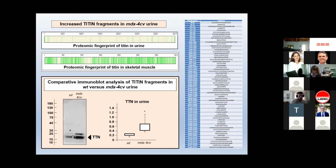We used immunoblotting to confirm the increase of titin fragments in MDX urine, which is shown on the bottom of this slide underneath the proteomic fingerprint of titin in urine and in skeletal muscle. And on the side are the peptide expressions.